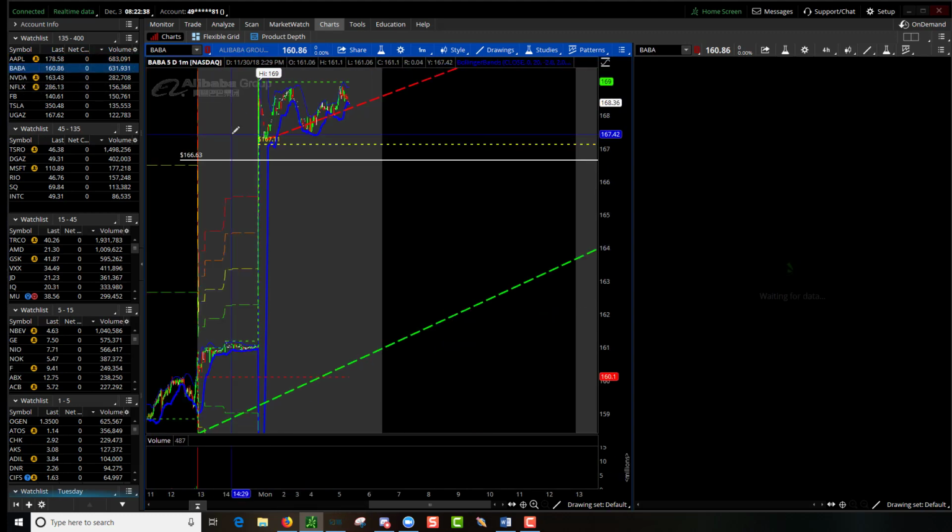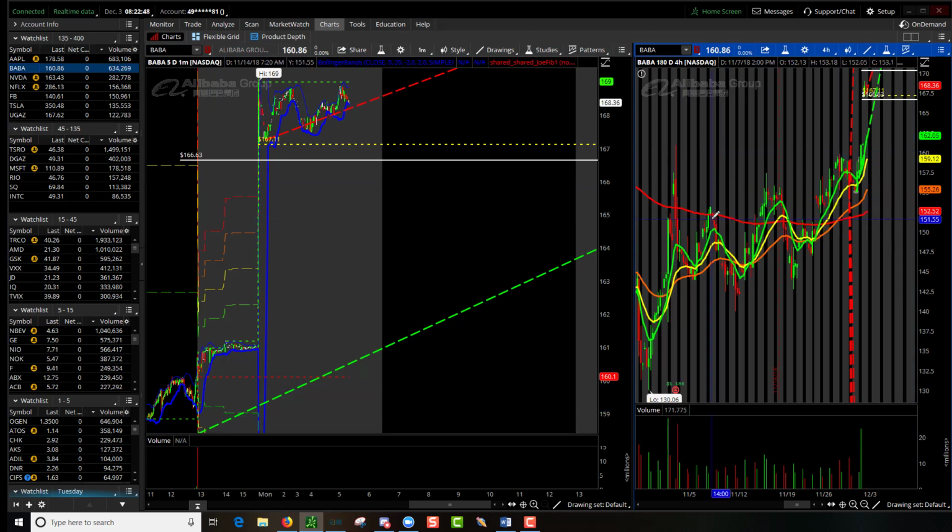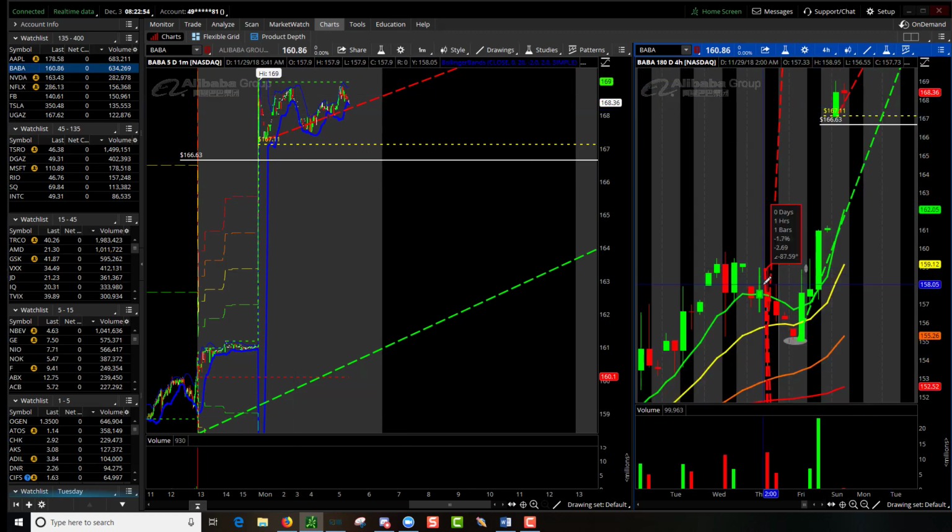BABA, and I'm going to roll through these fast because I got about 7 of them for you. BABA, like all the other big industrials lately, has been falling off the map, caught a nice cover pop, and then as you can see, it's been Elliott waving on its way up, and then this morning it had this really huge gap up of about $7 or $8, which for BABA, that's a hell of a gap.